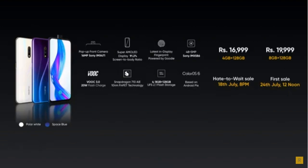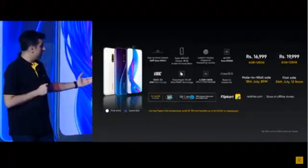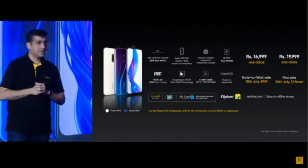For them, there would definitely be certain offers, with a 10% instant discount on credit cards from SBI, which is part of the offer for the festival going on at Flipkart, and terms and conditions apply. We also have another special offer. When you buy from realme.com, you get a Paytm First membership free with benefits worth rupees 20,000 and more, plus no cost EMI and complete mobile protection.